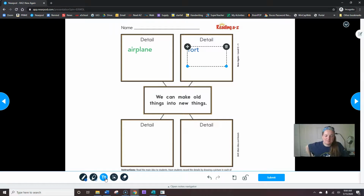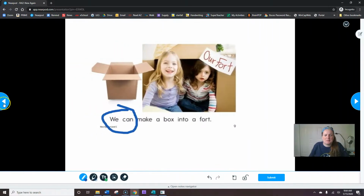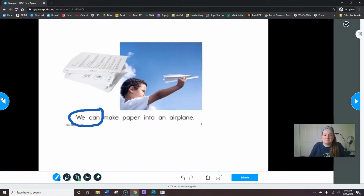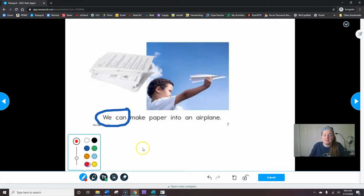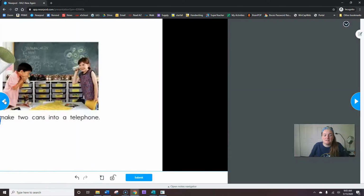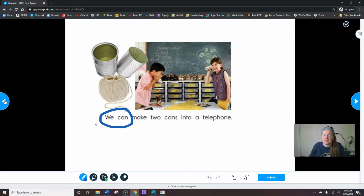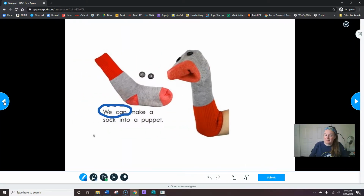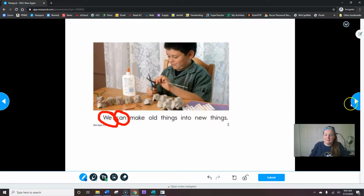All right. Should we look back and see some of the more things that they made? So we said they made a fort. So I already wrote fort. And so did you. Sprinkler. Airplane. We already did airplane. Telephone's a good one. Drum. Puppet. Okay. So, which two should we do? Let's do drum. It's a nice short word.